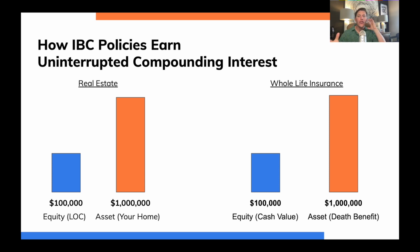So I want you to think about this from a real estate perspective. Maybe you own a home, maybe you're renting, whatever it is. Let's say that you have a home equity line of credit, a HELOC, and you've put $100,000 of equity that you've built up in your home, and you own a $1 million home. Every month you make mortgage payments. And as you know, there's interest attached to that at the bank, but you build principal, you build equity in your home.